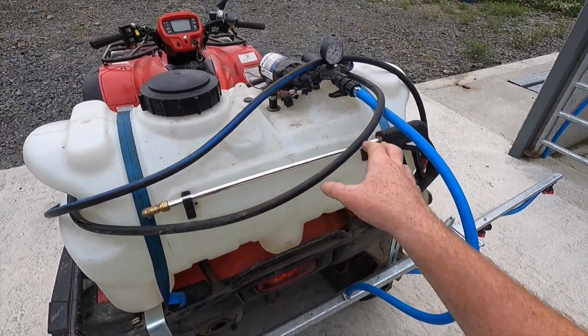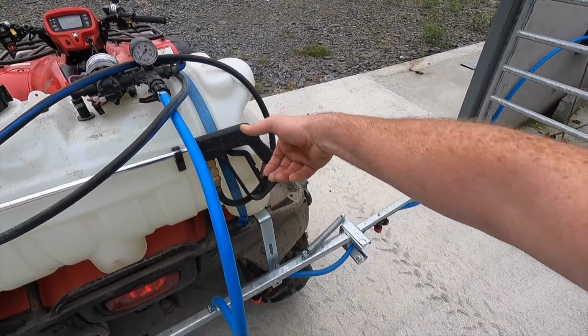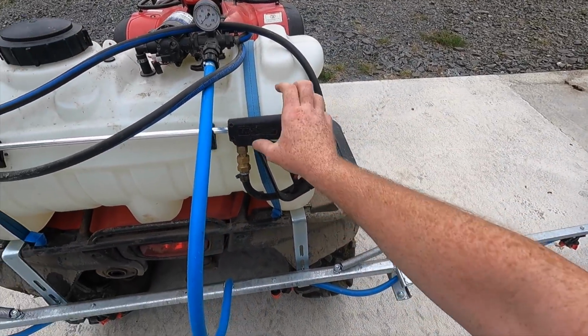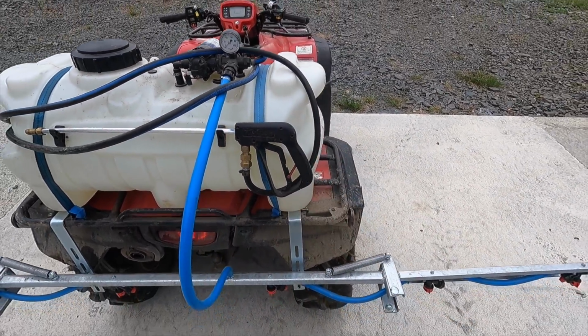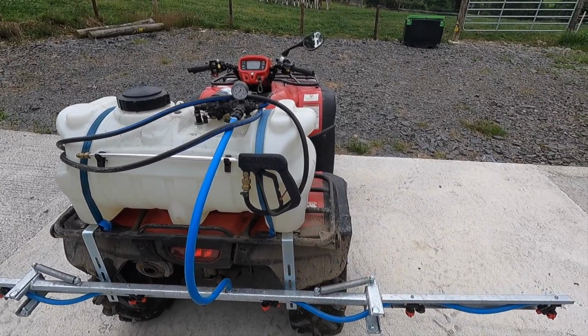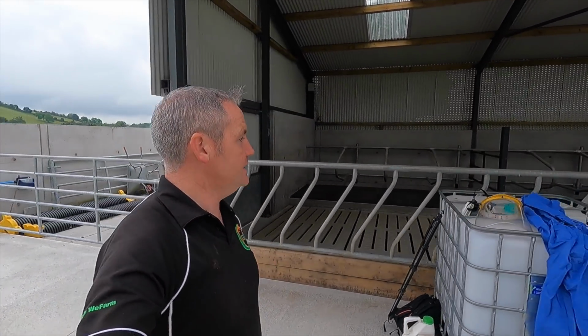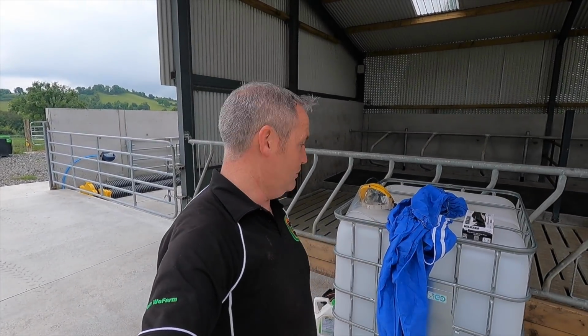But it's a good one. Brass fittings, stainless steel rod, proper trigger handle, not this little flimsy thing you get. Proper power washer style lance handle. Strong, definitely worth the money. It's everlasting. As long as you don't drive over it, it's not going to break. Another thing before you ask is the kind of kit that I use when I am spraying to protect myself.